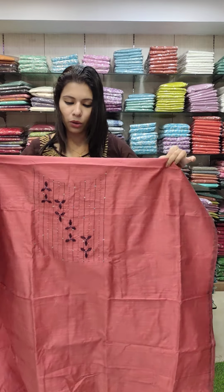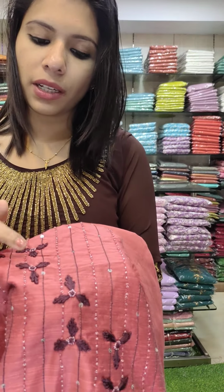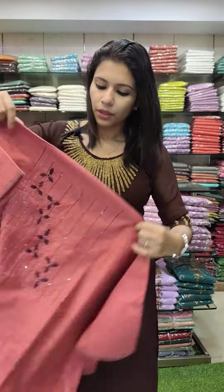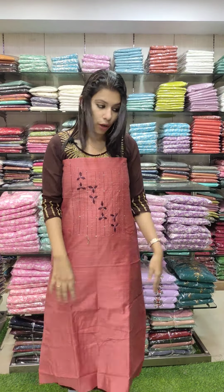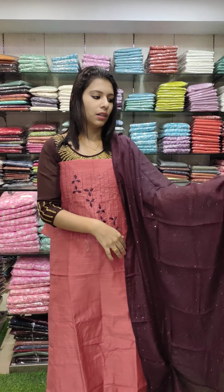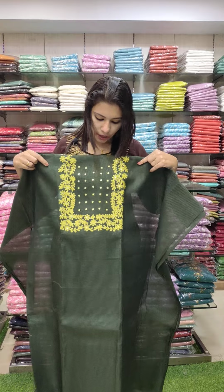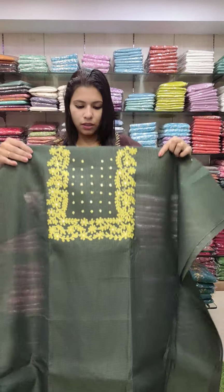Barsat silk fabric, good for office wear. Simple work with beads, sugar beads, and threads. Light work in a dark onion pink shade. Top with contrast dupatta and bottom. Purple wine tone, with dupatta and bottom. Rate is 990. The silky cotton fabric has an ari embroidery pattern with sequins.